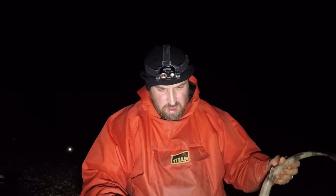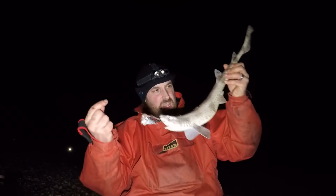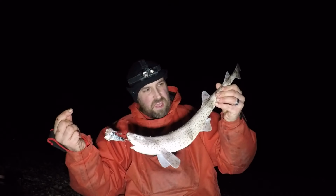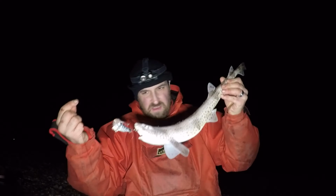Right, okay, so this time we've got another dogfish. There. I mean, these dogfish are quite nice size, to be fair. You could probably get away with taking a few of these if you were that way inclined.